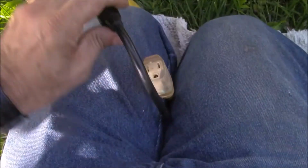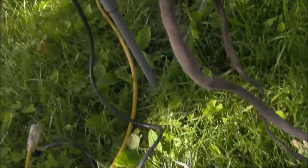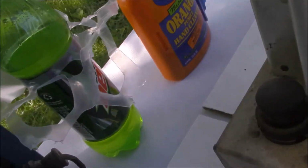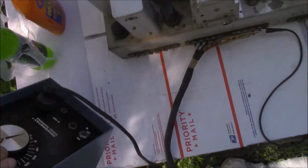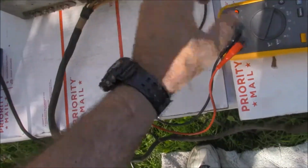One-handed videoing, it's the best. So we'll plug in the Variac, and turn that down and turn that off. Yeah, make sure you don't get those mixed up. And then I get a nice swig of orange hand cleaner. Let's see here. We'll just tap the cord right here. Like that? It's new.